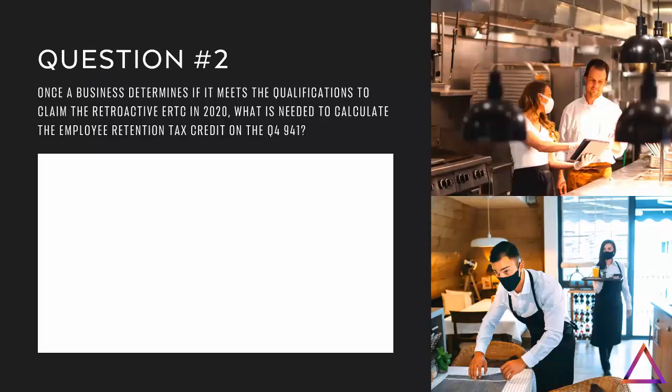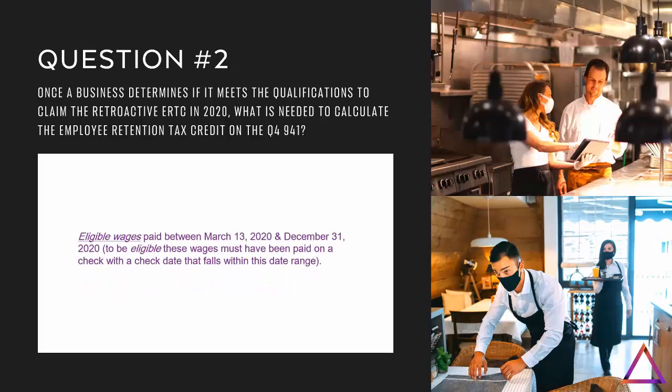Question 2. Once a business determines if it meets the qualifications to claim the retroactive ERTC in 2020, what is needed to calculate the employee retention tax credit on the Q4 941? It's pretty simple. We need eligible wages that were paid between March 13th, 2020 and December 31st, 2020. And please keep in mind, to be eligible, these wages must have been paid on a check with a check date that falls within this date range.